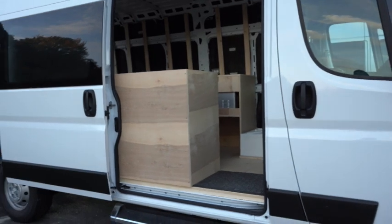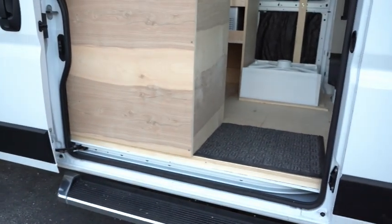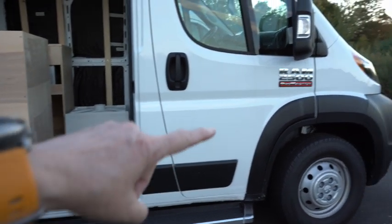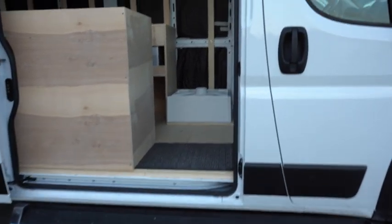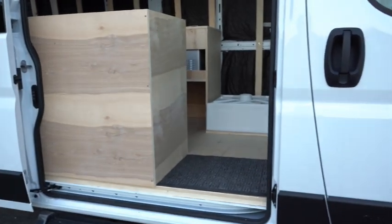All right, let's take a tour. Got the running boards on, makes it a whole lot easier to get up in the van. She got the chrome because she's got a lot of chrome on the van, so that really looks nice, and I have so much enjoyed having a step up. I got the trim work underneath here done. That turned out real nice as well.